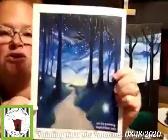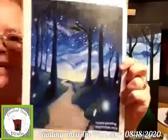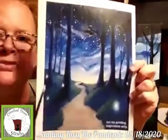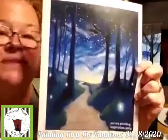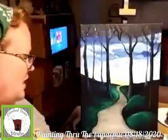So let me show you how we're going to do fireflies. There's a couple of them. Looks like there's two over here, and one, two, three over here. You can have as many as you want, but I'm going to show you how I would put fireflies on there.